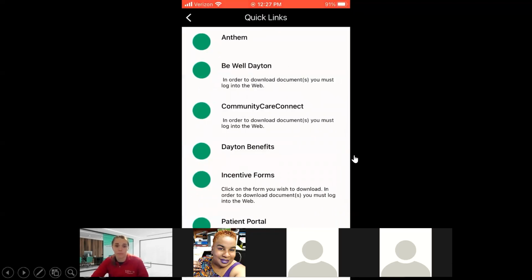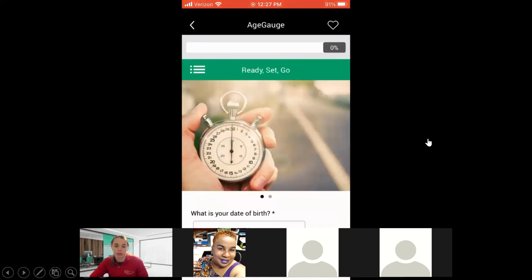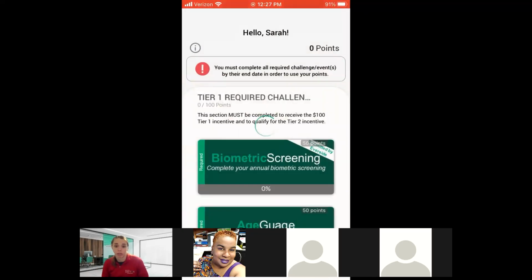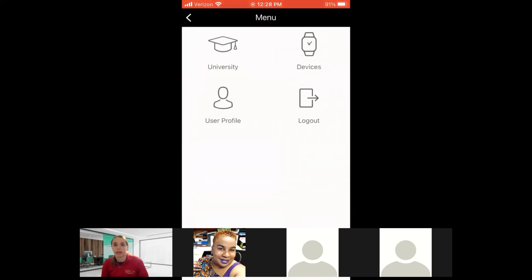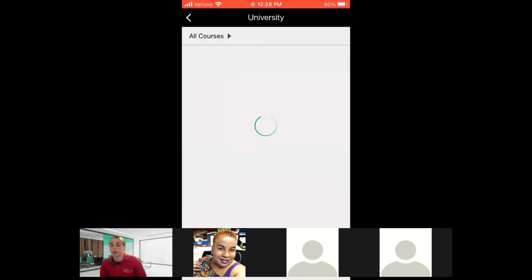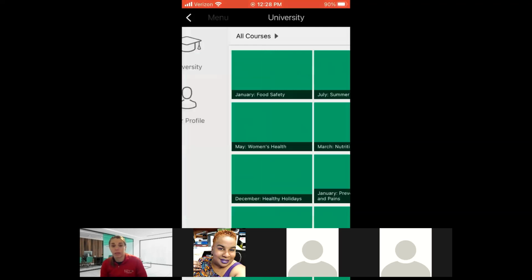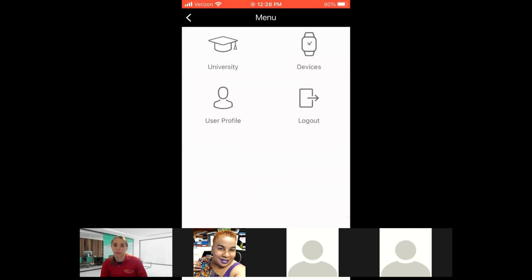As you go along the bottom bar, there are going to be your links. Those are the links that are at the top of the page on the website. Here's your age gauge. And once you finish your age gauge, that will take you to the results of your age gauge survey. And in your history, you can connect to different devices. If you click on devices, those are the different devices that you can connect. So that's how you connect to your Apple Health or your Garmin. Here are all the university courses that you can go to from that link as well. You can also edit anything from your profile on that bottom page.